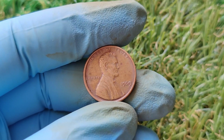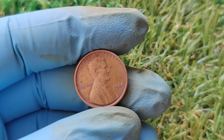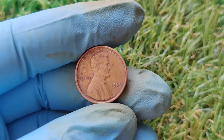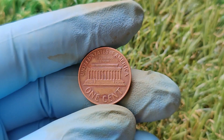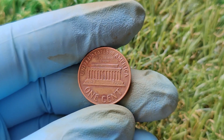So how much are we talking about? Well, some examples have sold for unbelievable prices. Back in 2008, a 1969 S double die obverse penny sold for over $126,000 at auction. Another one sold for nearly $105,000. These are life-changing amounts of money for something that most people would just see as a regular old penny.